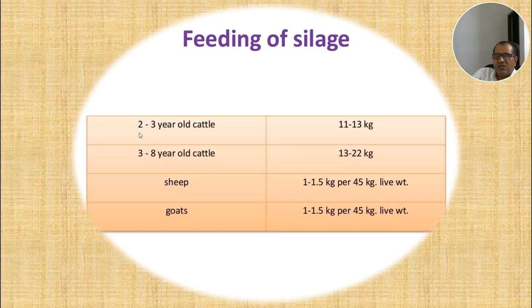So how to feed the silage? Number one, 2 to 3 year old cattle get 11 to 13 kg, whereas 3 to 8 year old cattle get 13 to 22 kg. Sheep, 1 to 1.5 kg per 45 kg live weight. Usually Indian sheep weigh less than 45 kg, so 1 to 1.5 kg. The same is also applicable to goats. Milk yielders require more silage.